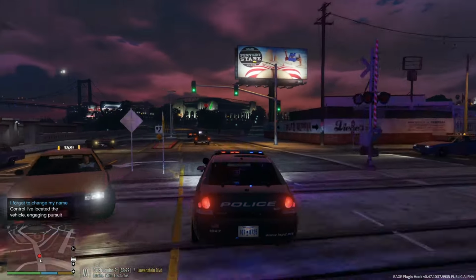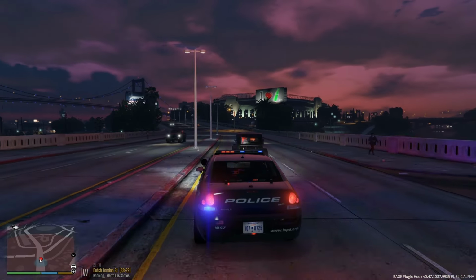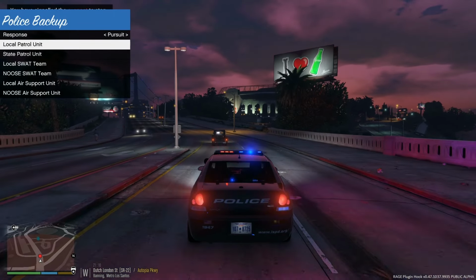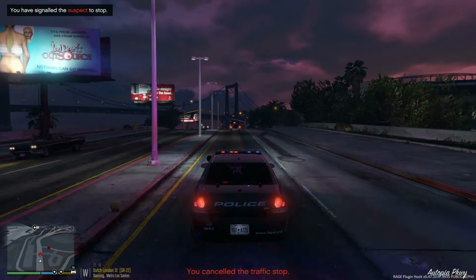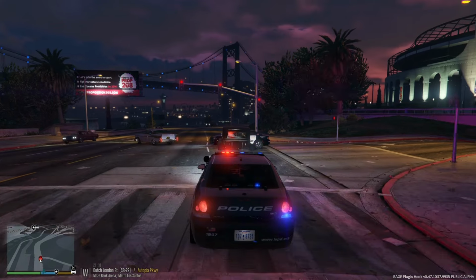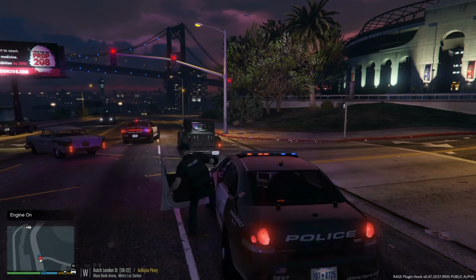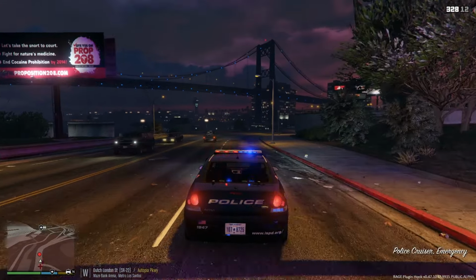Let's see if we can perform a traffic stop on it. Pull your damn vehicle over. I guess not. Alright, since we're in a condensed area, let's just get our air support just in case we lose them, because I don't want to go too crazy if they go crazy. Yep, box them right there. Stay right there. Oh my god, don't you fucking hate when they do that? Perfect boxing, then he moves the last second.